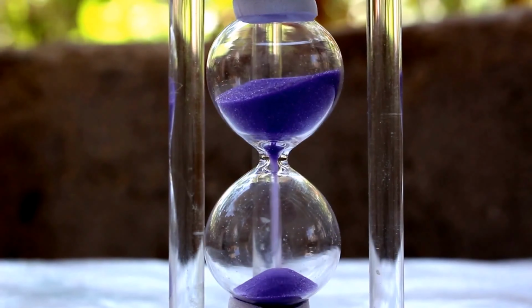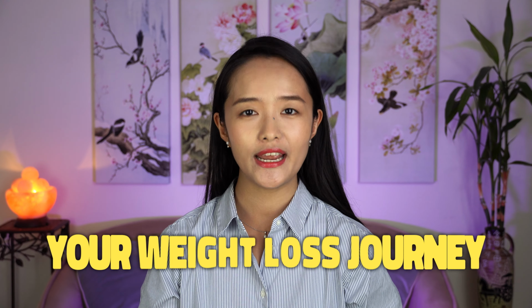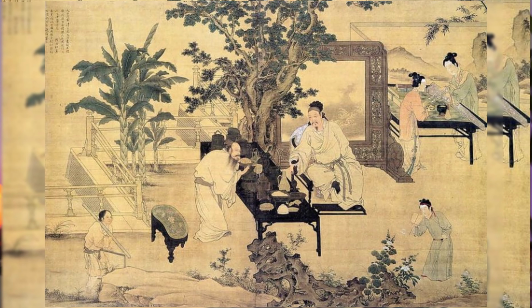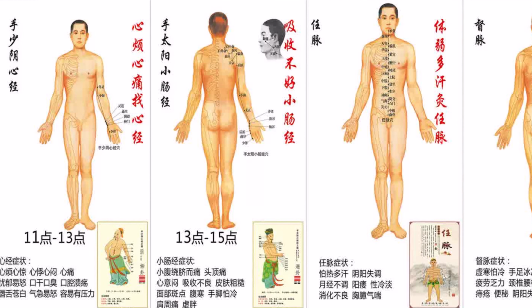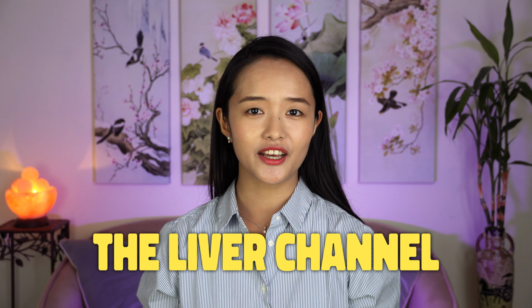This time-related fat-burning method is a Chinese medicine secret that can speed up your weight loss journey without damaging your metabolism or your health. Here's how it works. Ancient Chinese doctors discovered that there are 12 major energy channels running through the human body. These energy channels are like rivers running through your body to supply vital substances such as qi and blood to your organs and tissues. And each of these channels is named according to the organ it's associated with, such as the heart channel, the spleen channel, the liver channel, etc.